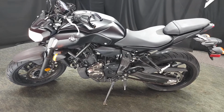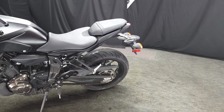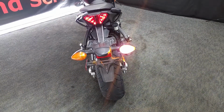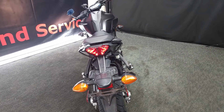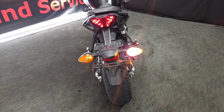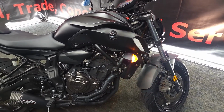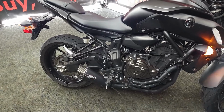At the heart of the MT-07 is a 689 cubic centimeters parallel twin engine, known for its lively character. This liquid-cooled, fuel-injected engine delivers a punchy 74 horsepower and 50 lb-ft of torque. It's mated to a slick six-speed transmission, offering smooth gear changes and impressive acceleration. The engine's linear power delivery makes it accessible for riders of varying skill levels.